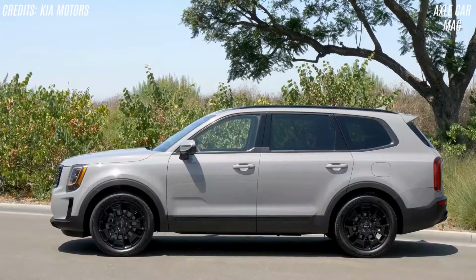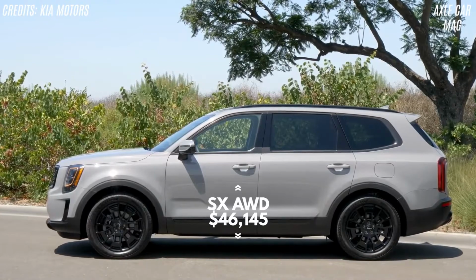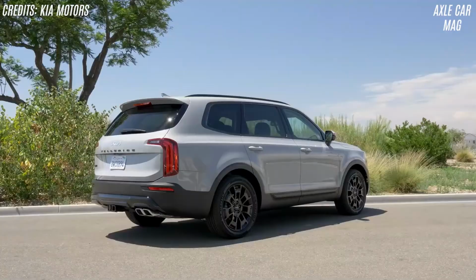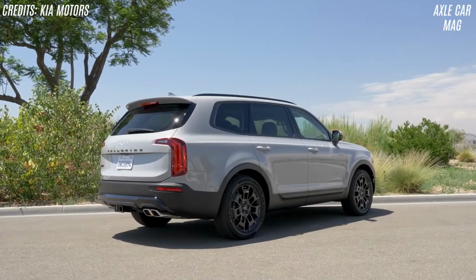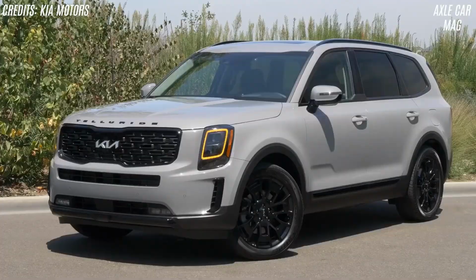The most popular model is the SX AWD, which starts at $46,145 and comes with a 3.8-liter V6 engine and all-wheel drive. You can expect this Telluride to get 19 mpg in the city and 24 mpg on the highway.